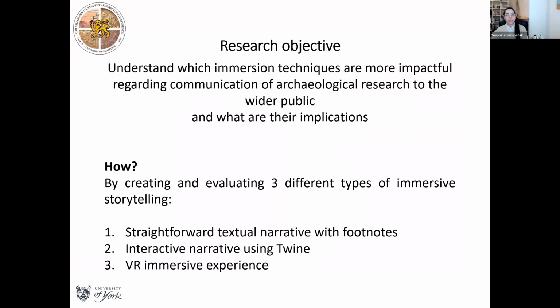My research is at a very early stage because I'm in my second year, so I have a lot of things to do. My main objective is to understand which immersion techniques are most impactful regarding communication of archaeological research to the wider public.